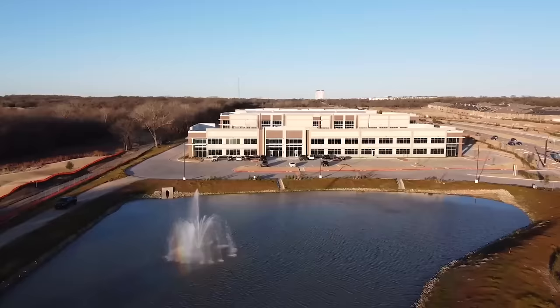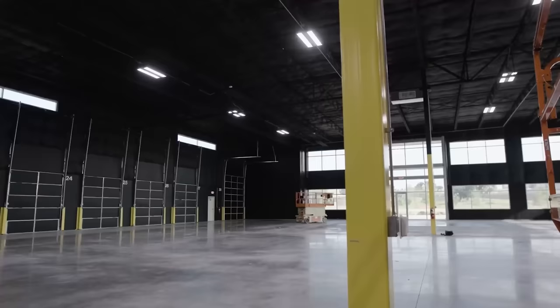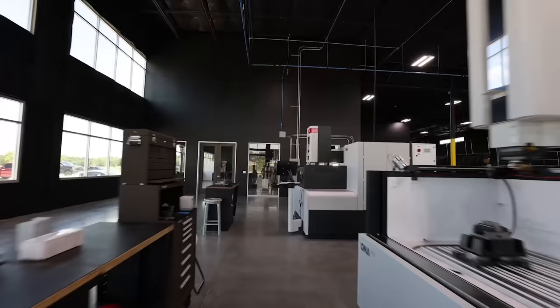Now, when I first got the building, we were taking half the building, 20,000 square feet, and then we outgrew that instantly, and then we took the other 20,000 square feet. So the building itself is 40,000 square feet, and it's right on the 2499, right when you enter Flower Mound, Texas. It's a beautiful thing. Texas, baby.